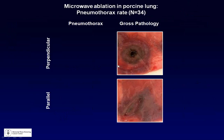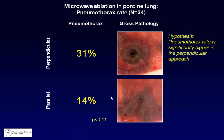So we have our microwave ablation of the porcine lung. We've got a categorical variable here on the one side, which is parallel and perpendicular. We've got a pneumothorax rate for both of these, 31% versus 14%, right? So it's a categorical variable versus a, in this case, yes-no pneumothorax, another categorical variable. We used a chi-square test, and we came up with p less than 0.11. In this case, our hypothesis was pneumothorax rate is significantly higher in the perpendicular approach versus the parallel approach. We're going to reject that hypothesis. It was not statistically significant.